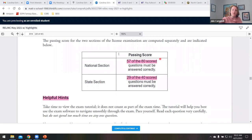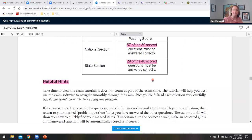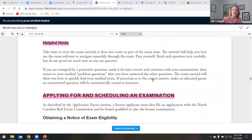Your passing score on both sections. Again, you've got to pass both sections to get your license. If you pass the national and fail the state, you have to go back and retake the state, $156. Here's some good helpful hints.